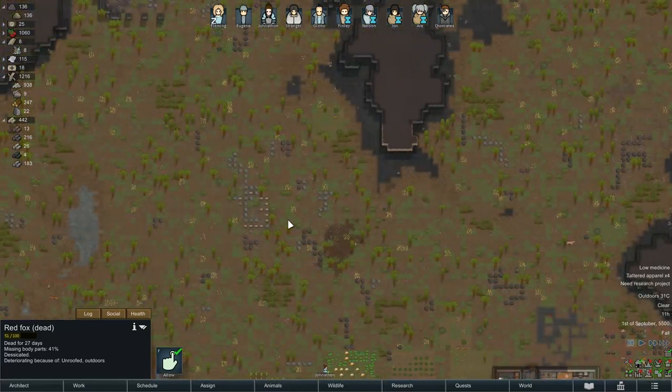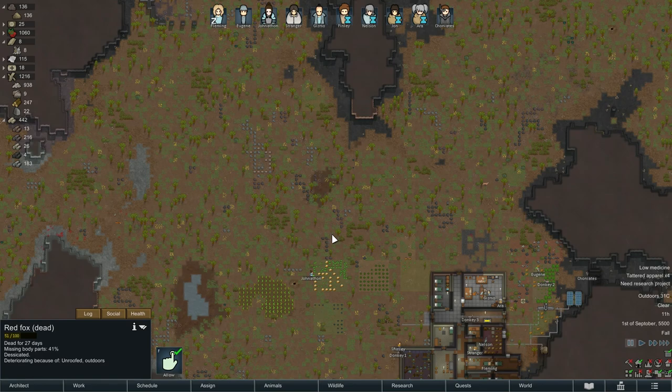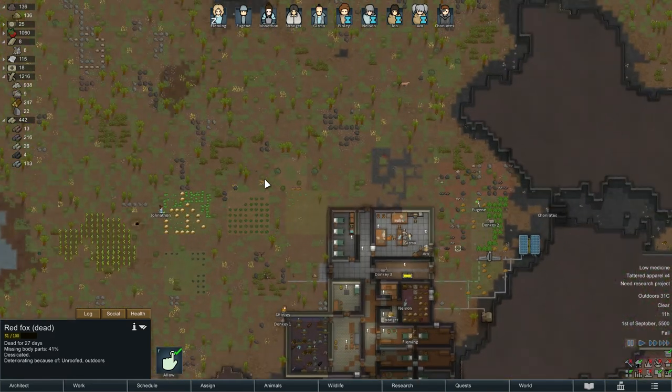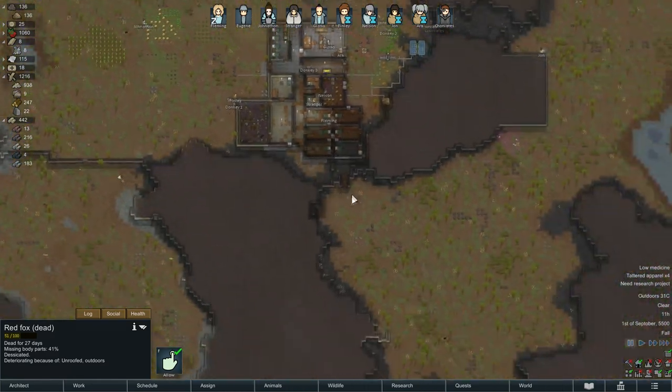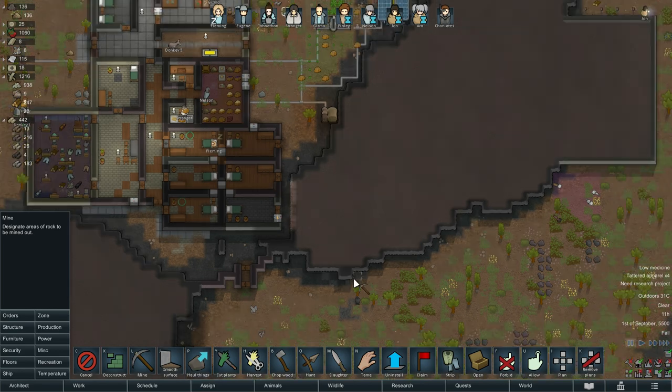So I've set this area to be deconstructed. Where's it gone? I think it's been deconstructed already. Wow, they didn't muck about. It was just here. And now what we need to do is start mining some of the steel so we can keep that bill fed.